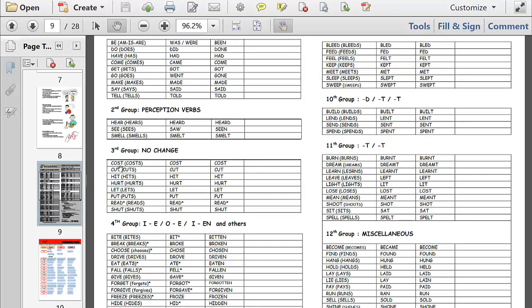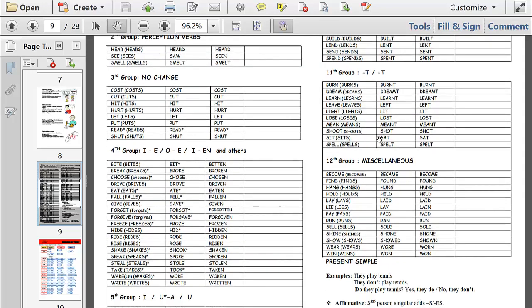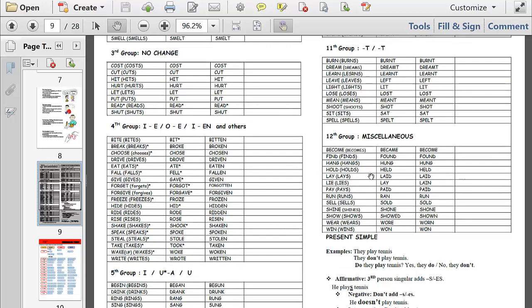So in the present tense, it costs so much money. Yesterday, it cost, and it has cost so much for so many years. It doesn't change at all. So you're lucky with those. It's just the infinitive and no change. But then you can see these different groups, from the fourth all the way to the 12th group. They've grouped them into the pattern of how they actually are conjugated.